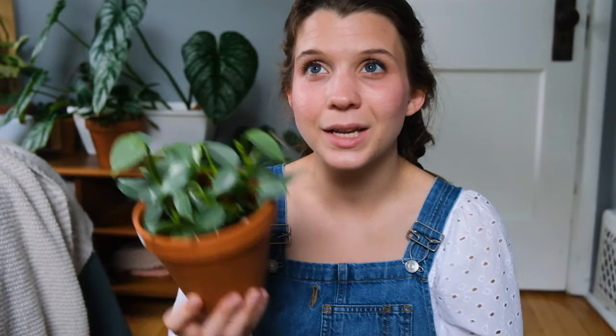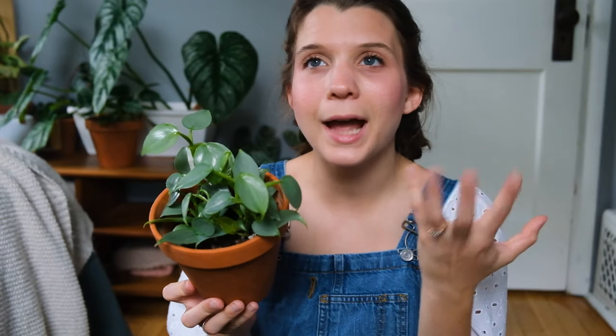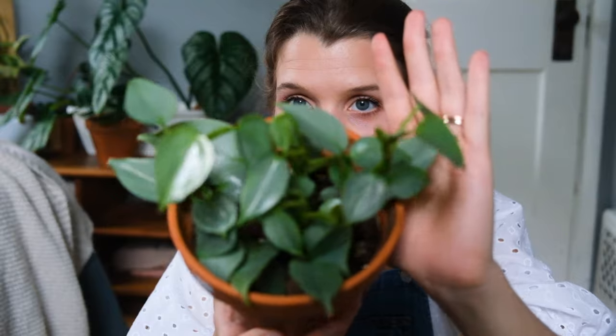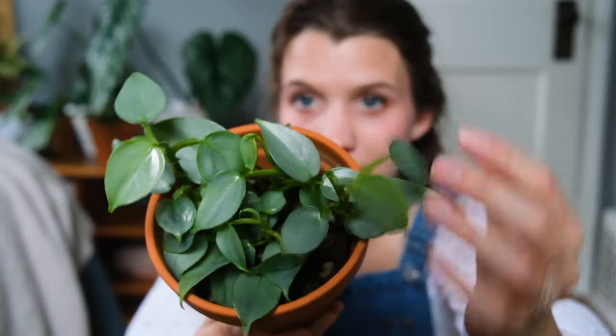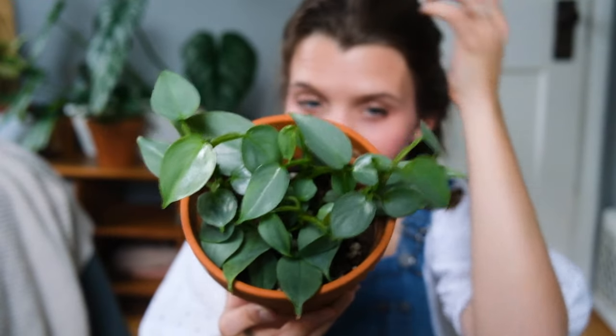I know my local nursery sells these, and they have so many, like an overstock, a surplus. So these guys have gotten so common that I think the appeal of the silver sword has decreased tremendously, which is a shame because I really, really love this plant. Just the silverness of the foliage, I think there's a lot to love about it.